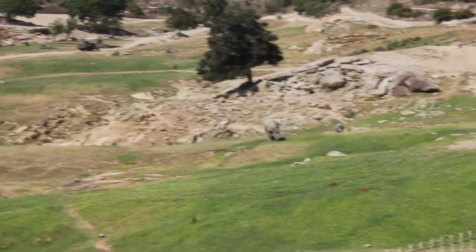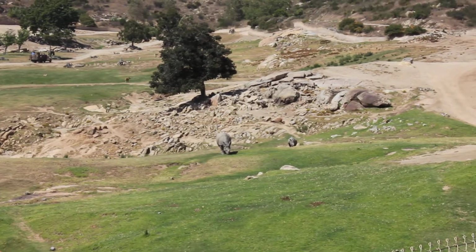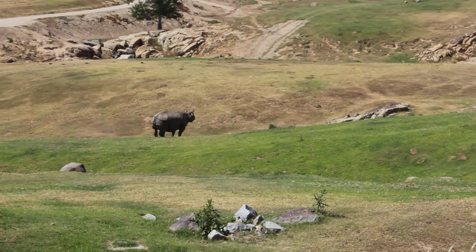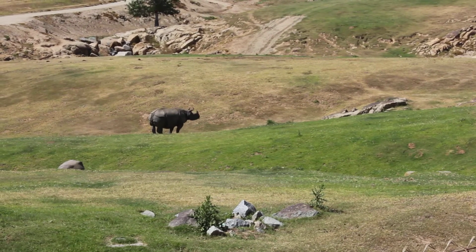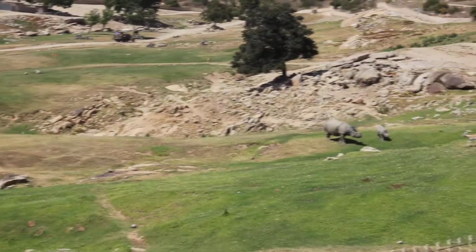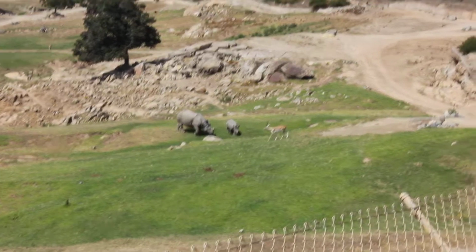So, greater one-horn rhinos are solitary rhinos, so they like to be by themselves. They're not social like the southern white rhinos. Do you guys notice any other differences between them and the southern white rhinos that we just saw? The plates or armor. So, because they're solitary, they mark their territory.